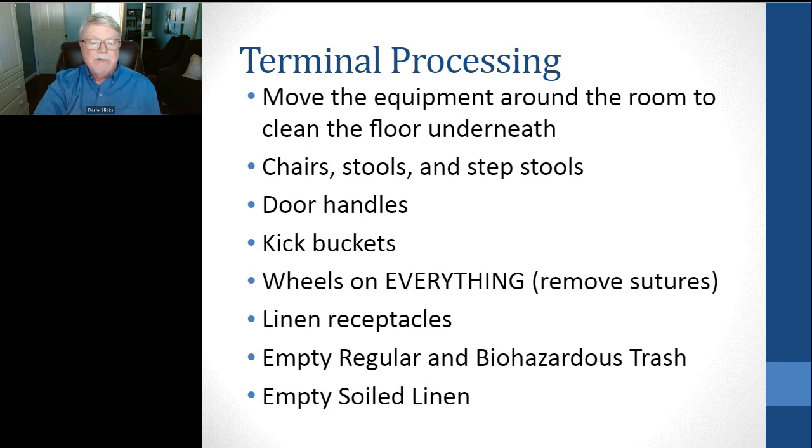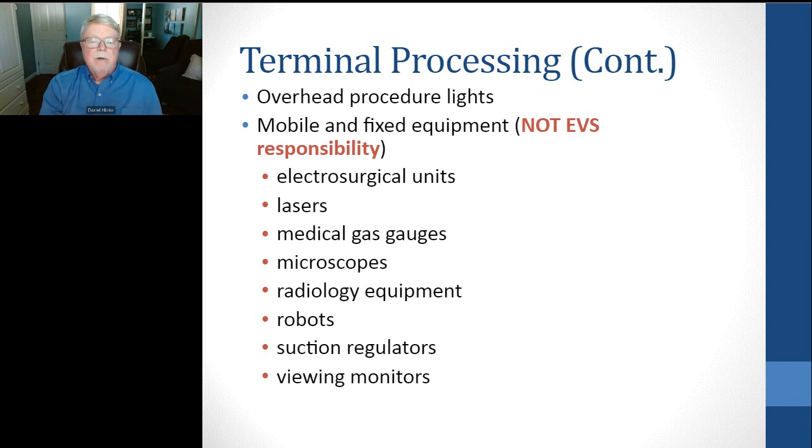Process the chairs, stools, step stools. All those have wheels on them, as well as kick buckets, but the wheels on everything need to be clean and sutures removed. You need to really pay attention to these sutures that get wrapped around the axle of wheels, and those need to be routinely taken out somewhere and all that stuff cleaned off of them, because cleaning the wheels doesn't do anything if all the sutures remain on those wheels. We have to process linen receptacles, empty regular and biohazard trash, and empty soiled linen. So terminal processing is overhead procedure lights, mobile and fixed equipment.